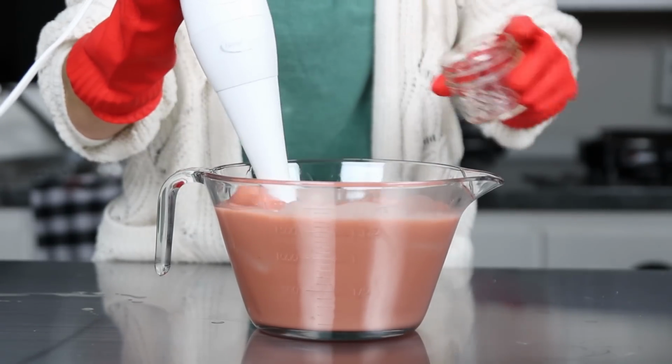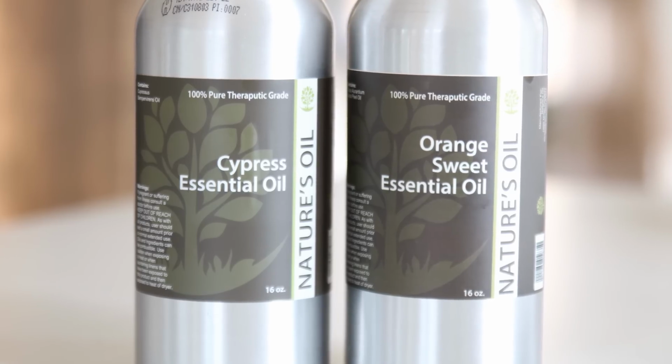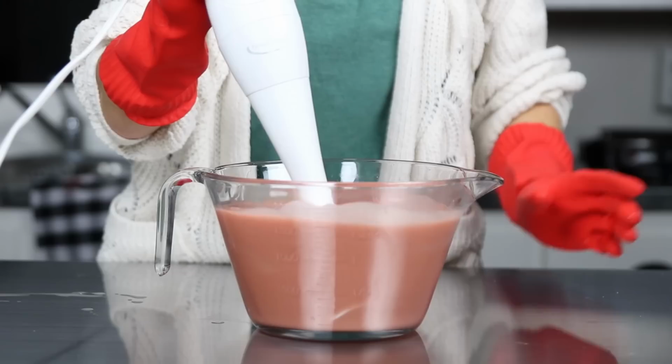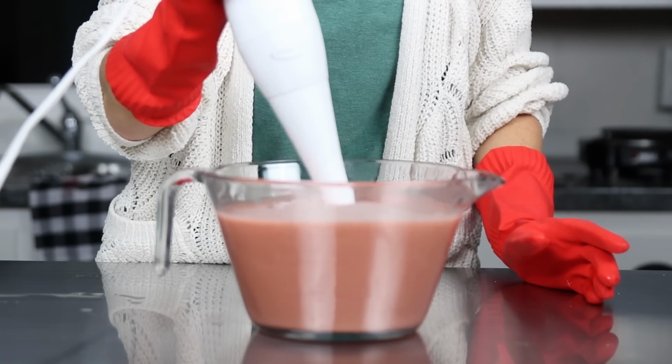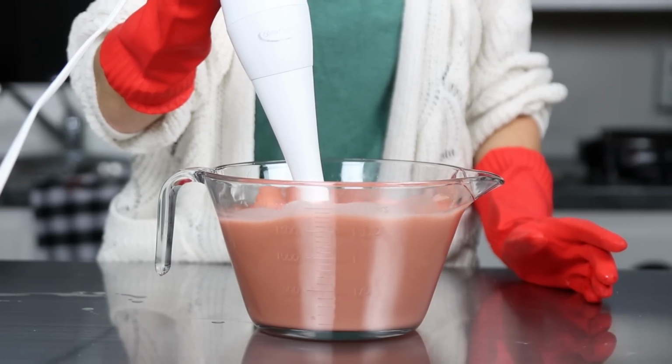I chose to go with cypress and orange essential oils for this soap. Right now we have a bar of this in the shower and John loves it. He says it's one of his favorites. It's a really kind of woodsy, earthy smell with a little bit of citrus.